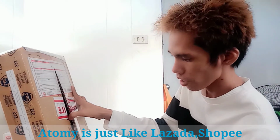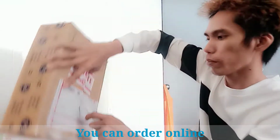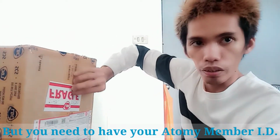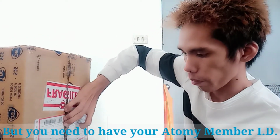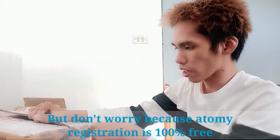So, Atomy is just like Lazada, Shopee, you can order online. Pero, kailangan ng member ID of course. Pero, don't worry kasi free naman ang ating registration.